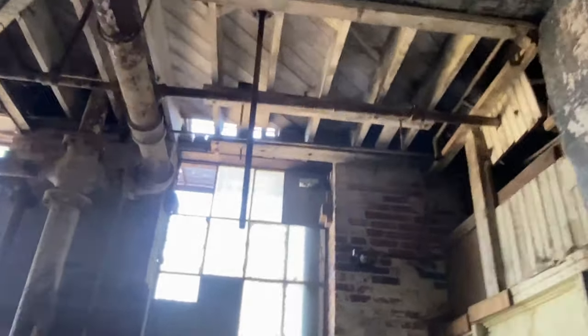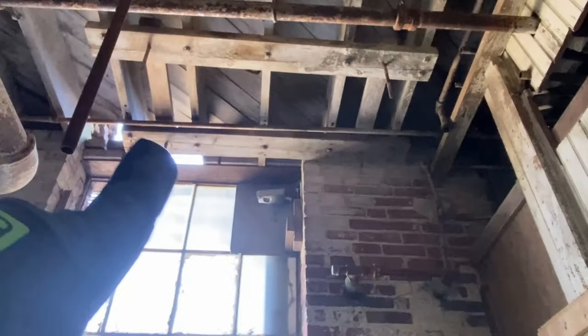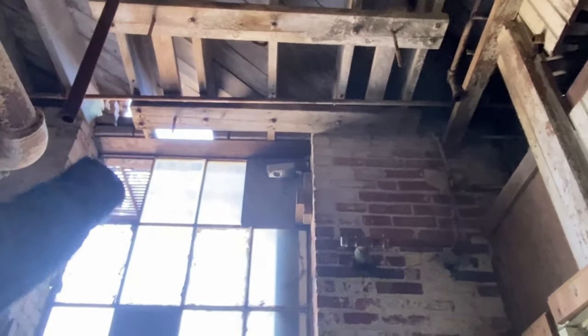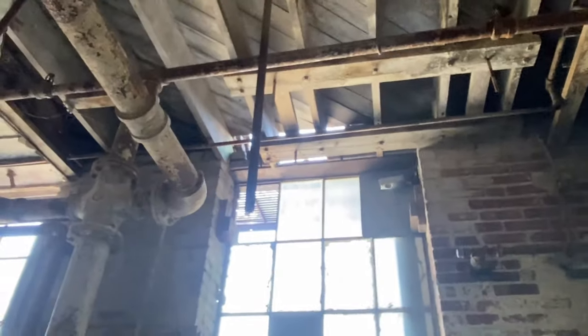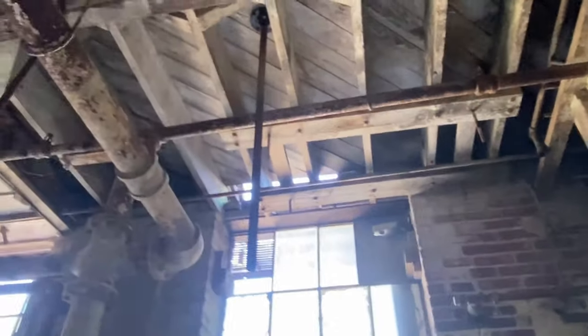I think they're sitting on that two by six still, so there's no sag in the floor or anything like that. So really all I need to do is put them up beside, carriage bolt them, and they're good.